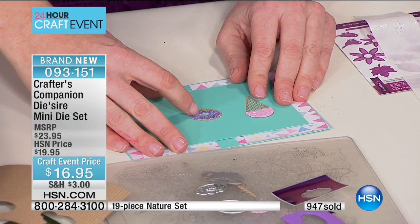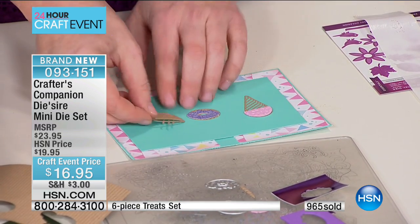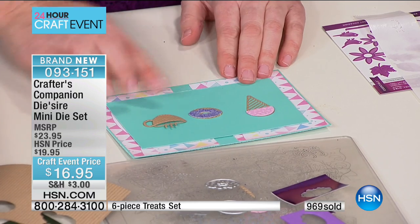I love the idea of running these through the Gemini, too, because you can cut everything out at once with one pass.